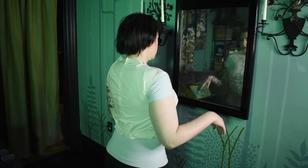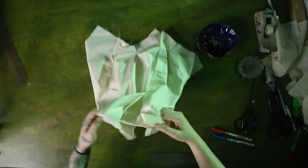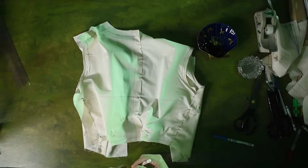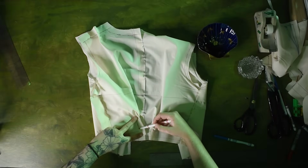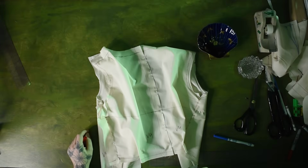Also, I think you can see here that the back needs a horizontal length adjustment and possibly a sway back adjustment, which I did not see in the moment, but I can see here in the video. So another point on the pros and cons list of actually filming yourself doing this. But once again, pin and draw everything you need right onto the muslin. Here I'm going to go ahead and mark where I had put the pins in for my back darts, both the shoulder and the waist darts. That way I can transfer them down onto the paper pattern.